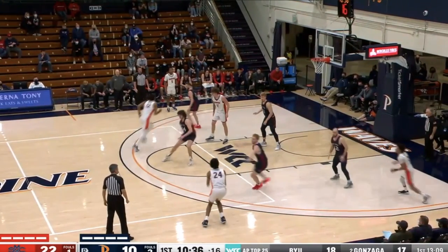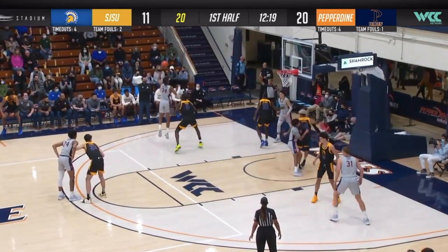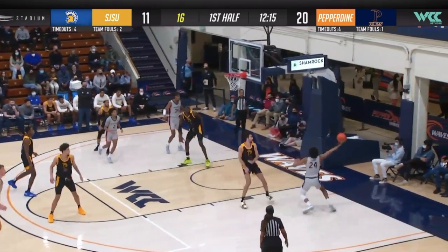He has cut down on some less optimal looks and is taking ones where he is in better spots and is overall just more selective with his catch and shoot looks. His shot diet has improved this year and everything just looks a bit better.